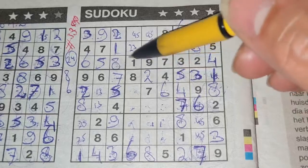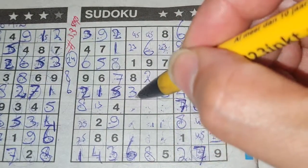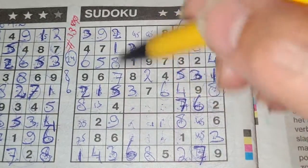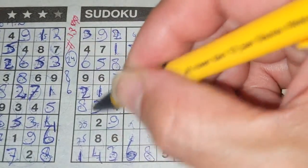1 and the 3. And look, we have a 1 here. No 1 there. 1 should be here and a 3 goes there. Now we have a 3 there. So this box is not going to be 3 anymore. That box should be a 3. And this box should be a 2. 1 box left in this big square for the number 3.